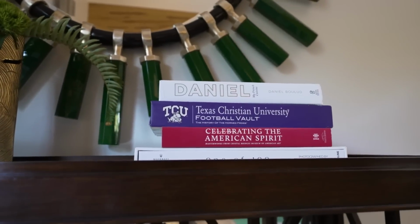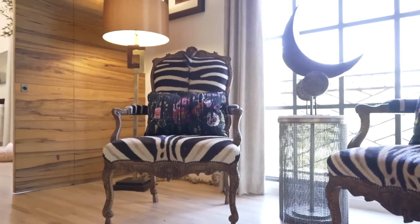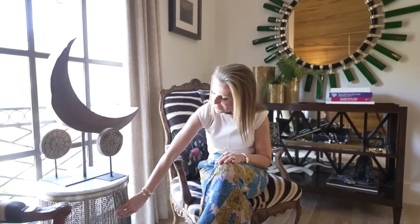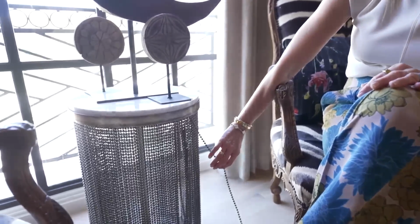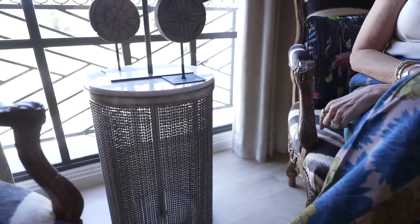And that takes me over to these beautiful chairs that, again, inspiration is global. And I love this particular side table. Look at the chains. And if you're seeing a trend here with a lot of jewelry, I love pieces of jewelry, but I just thought this was so interesting. It was actually one of the first pieces that I selected along with the mirror.